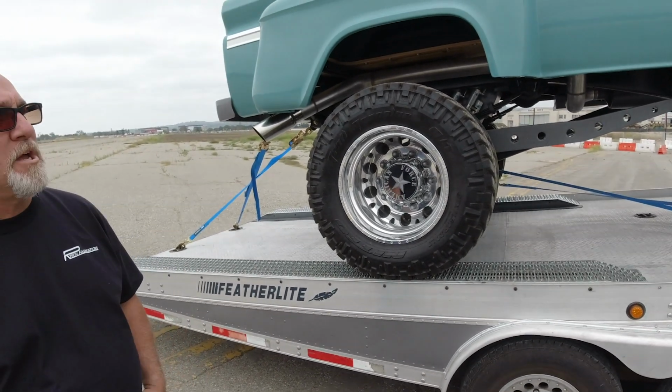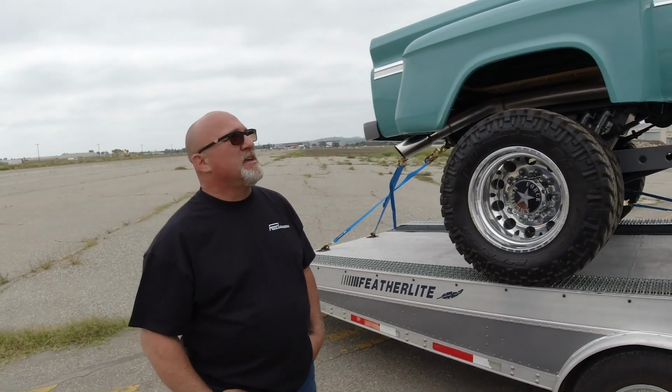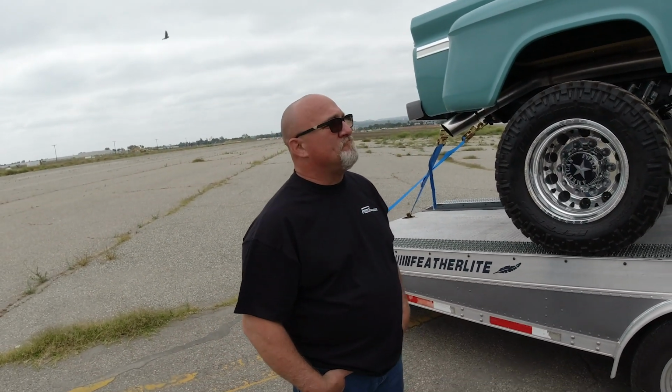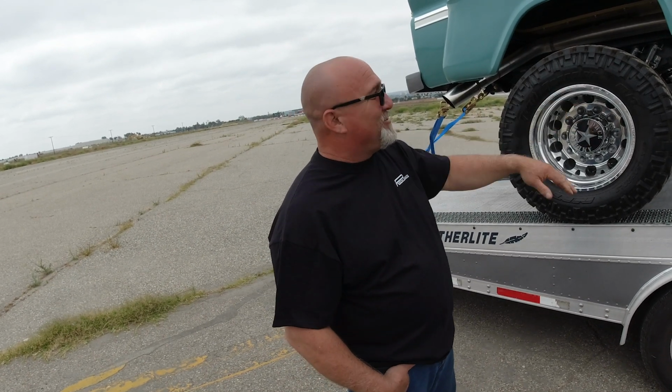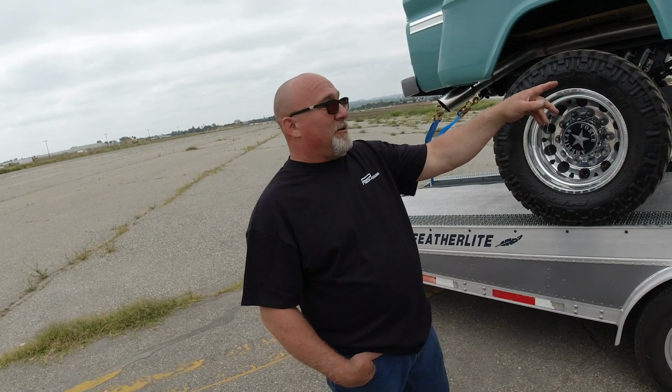But by and large, I build all my trucks to look as if GM made them. I like to build classic looking trucks. Sometimes I go off script a little bit. I've got American Racing big old shiny wheels on it, and I've got my traction bars and the power steps. Oh my God.